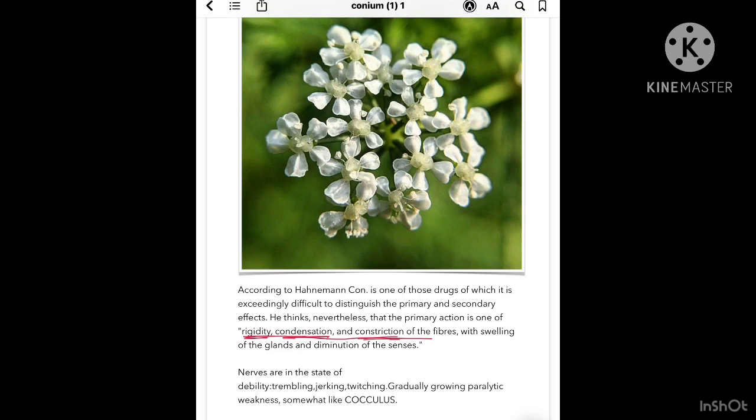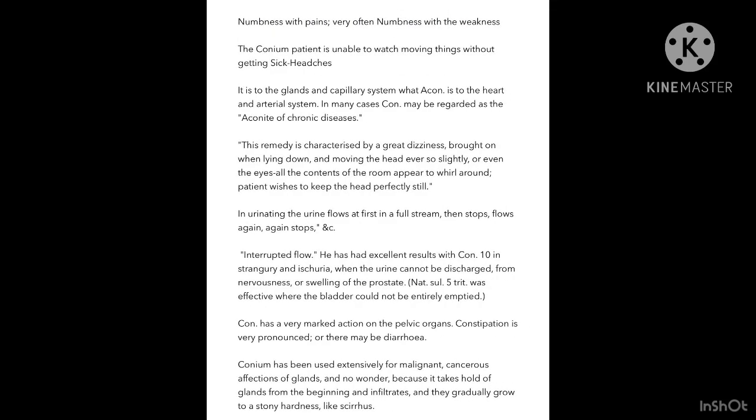Nerves are in a state of debility. Coming to the nerves in Conium maculatum, there is debility, trembling, jerking, twitching, gradually growing paralytic weakness, somewhat like Cocculus. Next, numbness with pains, very often numbness with weakness. The Conium patient is unable to watch moving things without getting sick headaches.